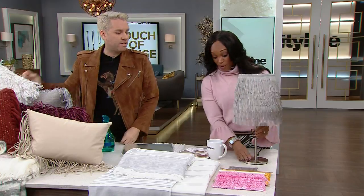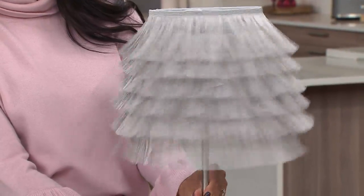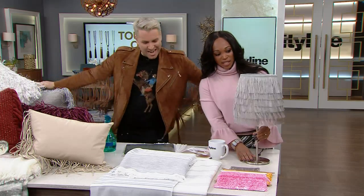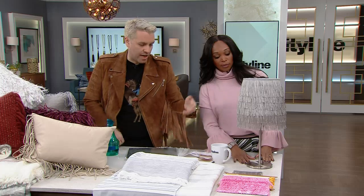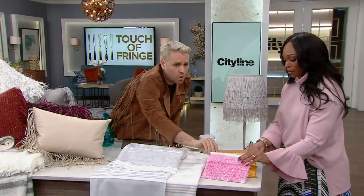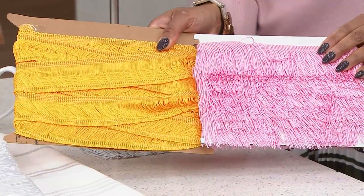Also in the inspiration pic, a gorgeous lamp. And you made this. Look, isn't she sexy? I want to dance with her. So you started with a regular shade? A regular lampshade that I sourced at IKEA, really inexpensive. And I sourced all the fringe online. You can buy lots of different kinds, there's a pink one, there's gold, there are different lengths. Literally, it's just cutting and trimming and hot gluing it to your lamp.